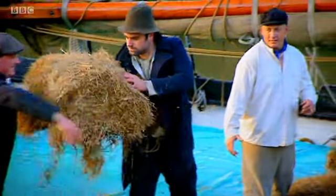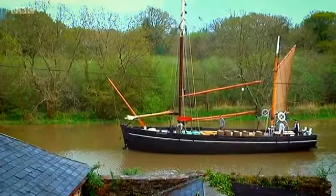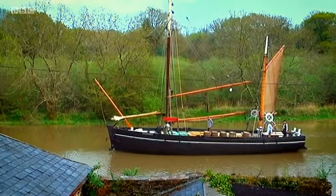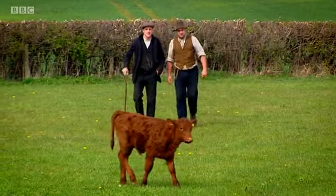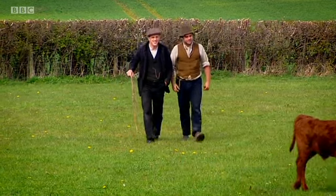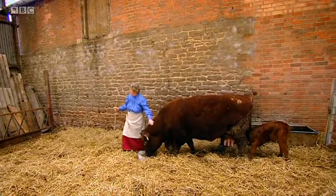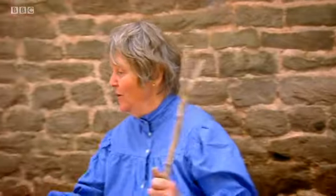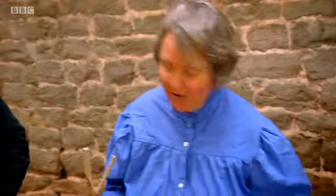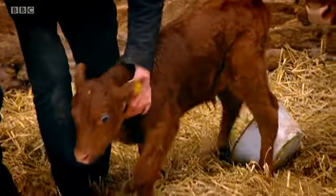With the excess hay taken care of, the boys are turning their minds to the pregnant cow they held back from the drove. They've never delivered a calf before, so have come to get some advice from an old friend. Hello, Sue. Good to see you again. Hi, Sue. Sue Farquhar has been breeding red ruby cattle for over 15 years and has a new addition to her herd.